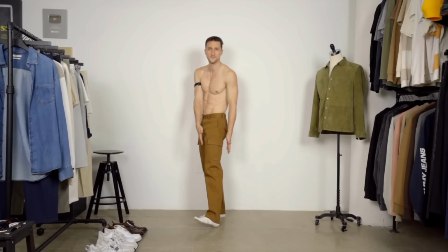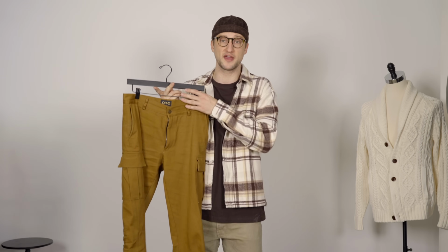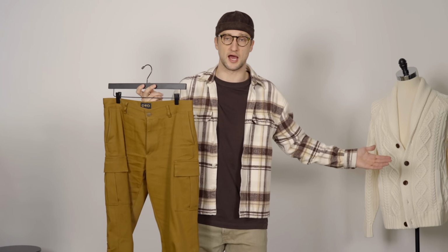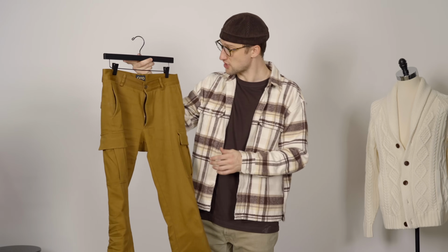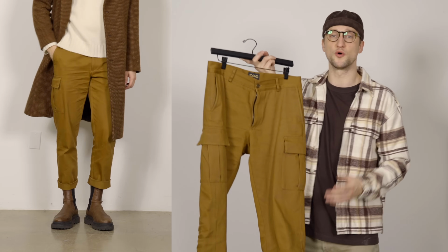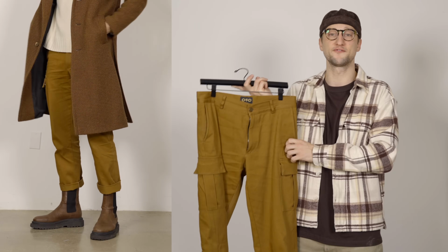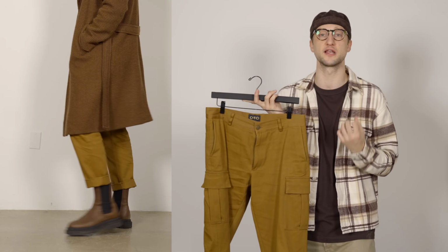These are from On This Day, OTD NYC, a New York based brand that is run by John Varvatos, who for the longest time was working for his namesake label, John Varvatos. So it has a little bit of a rock and roll vibe, but it's a high quality brand that has some essentials with a little bit of a twist, like this one. So the main callout here is, for one, the color, and two, the fact that this is a nice twill fabric. So the fabric itself feels a lot more luxe.